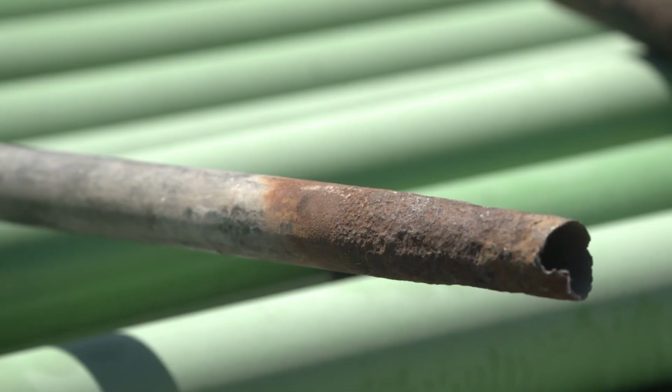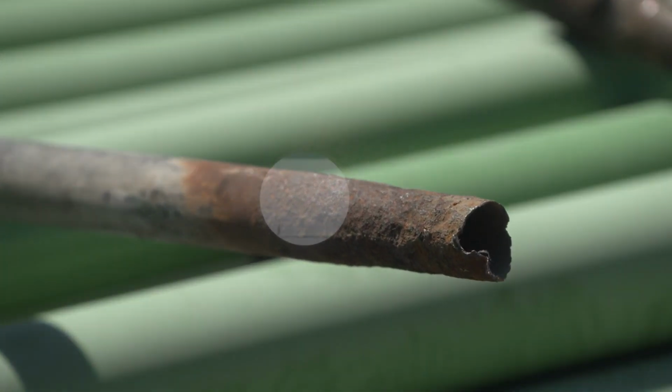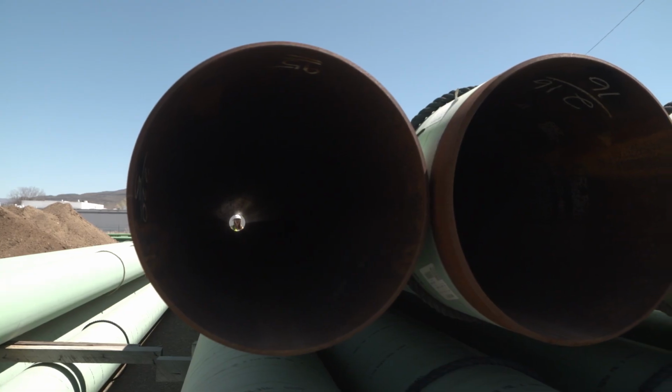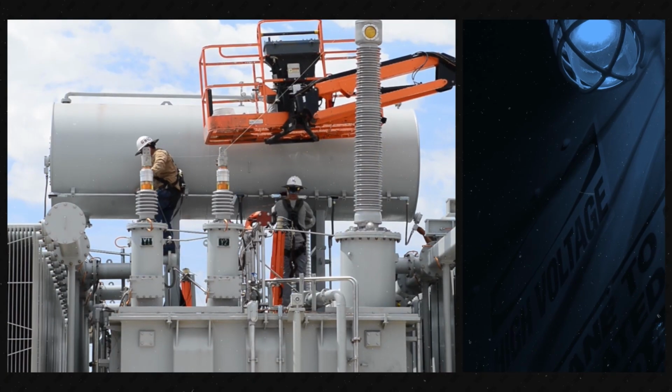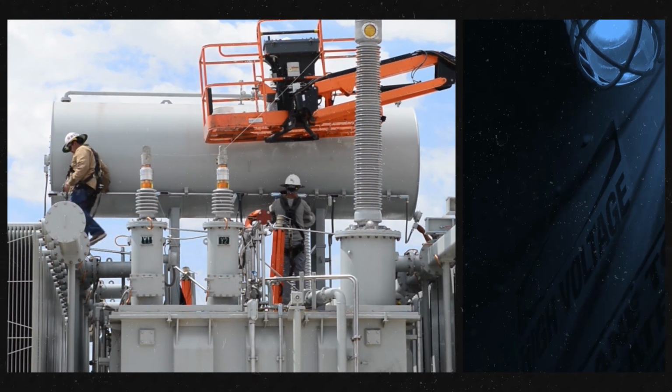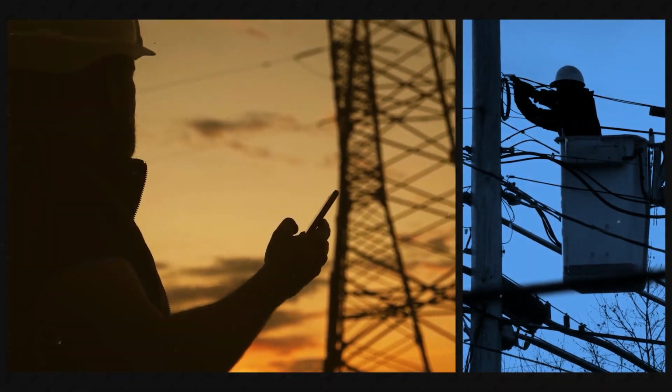If cathodic protection isn't implemented correctly on steel pipelines, those are at risk to then leak and cause significant damage to the environment, the ground, and potentially be hazardous to people in the area. And so that's what my job is to do, is to make sure that doesn't happen. Just seeing how much the community relies on our power and our service provided makes it very important that we do our job correctly and accurately in order to get that power to our users.